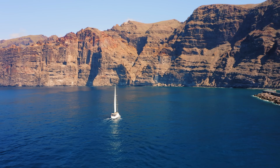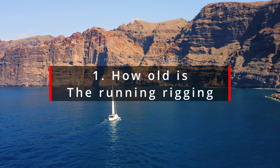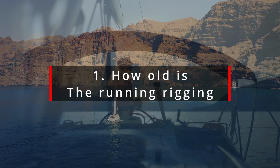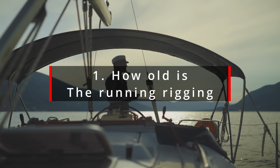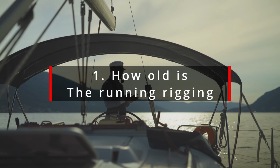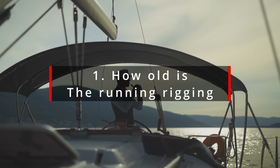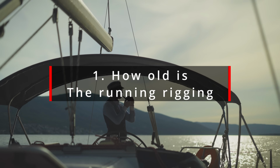Next up, ladies and gents, how is the running rigging on the vessel? Now, to completely redo your running rigging, it's going to run you somewhere $3,000 or $4,000, depending on if you do it yourself or have somebody else do it for you. If the running rigging is 15 years old, guess what? You're going to have to replace it, because those lines are going to snap when you're at sea, and they will always snap at the worst time.